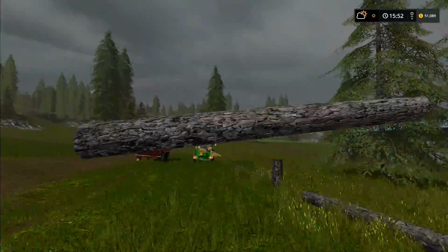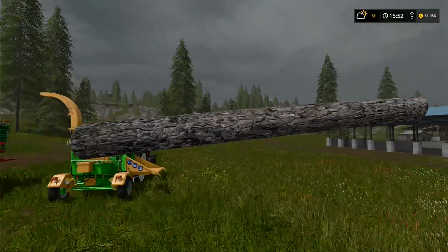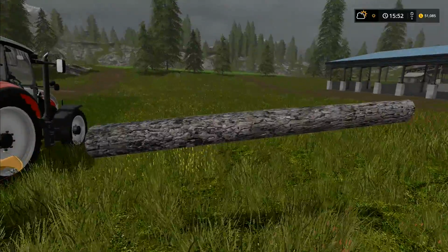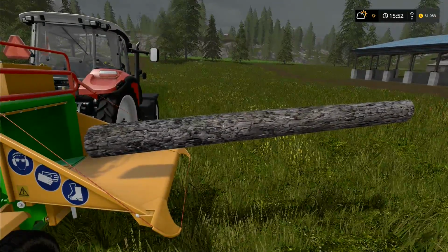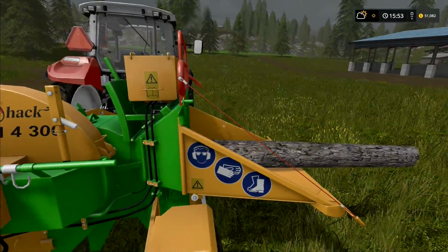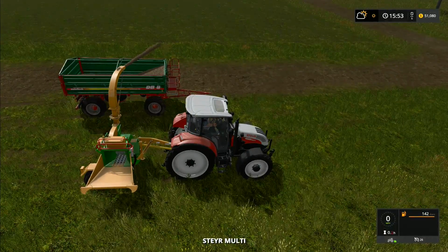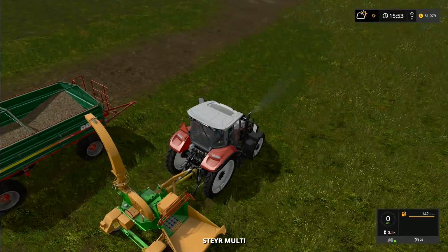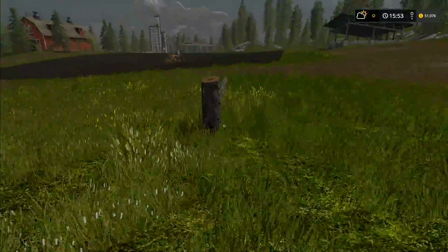Hopefully we can just put this straight into the wood chipper like this. I'm hoping, if I can position it right, and then just shuffle sideways until it grabs it. Go! Go, my little darlings! Go, wood chips! Excellent! Right, that actually worked. That worked really well. I'm quite pleased with that. Okay, so now we're getting somewhere.